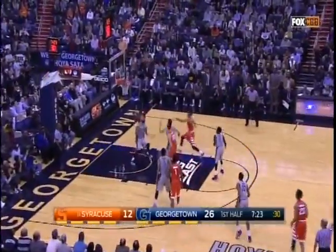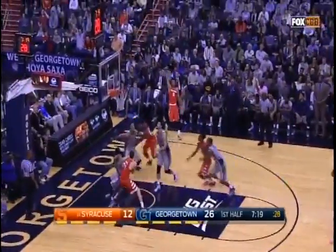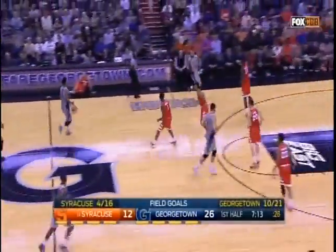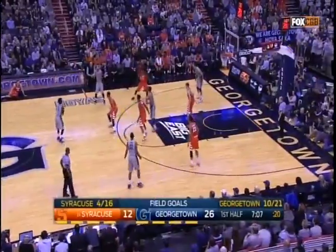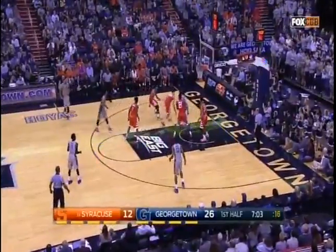Malachi Richardson can't get it to go, but an offensive rebound leads to Benajay from 3. And the offense continues. It's now 0 for 6 for the 'Cuse. Well, it seems like also 'Cuse is taking a lot of these shots under duress, where Georgetown has free movement, flowing offense, allowing them to get high percentage shots.